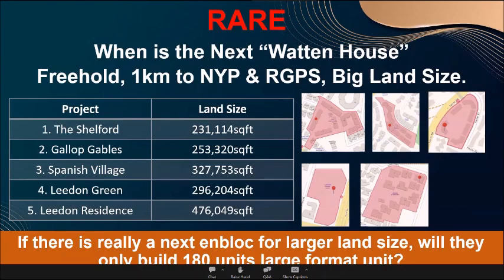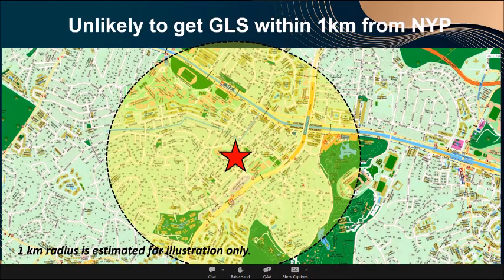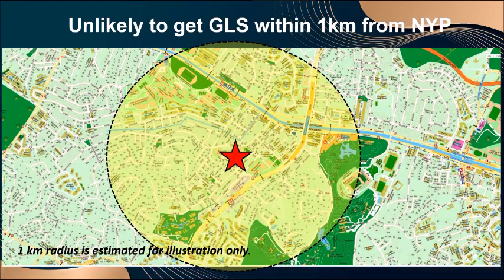Oh yeah, and also if you don't need freehold, you want to wait for the next government land sales within 1 km from Nanyang. We don't have empty land for you to build and bid. It's full of landed houses, you know. So we don't have land to build the next WATTEN house at leasehold status.